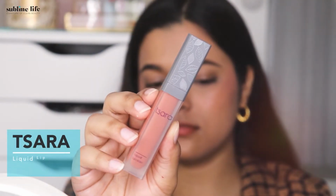Exfoliate your lips gently for a good 1 to 2 minutes and then wipe it away using a tissue or a warm cloth and then use a lipstick. For lipstick, I've used the Sara Liquid Lip Color in the shade Sunday Nude.